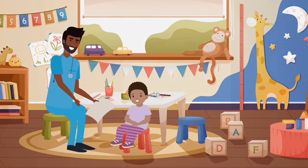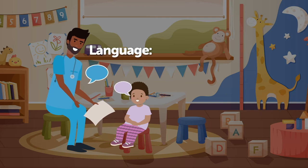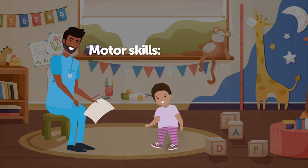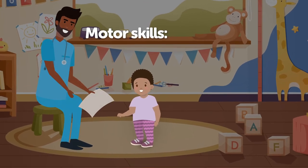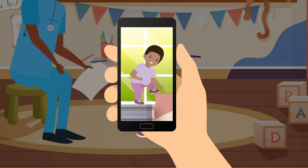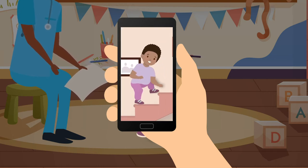During the Bailey assessment, the clinician will be checking JoJo's cognition, how JoJo thinks and solves problems, language, what JoJo understands, how JoJo follows instructions and labels objects, and motor skills, how JoJo walks, climbs stairs, picks up small items, and puts them in a bottle. Halfway through the assessment, JoJo refuses to walk up the stairs. Mom has seen JoJo climb stairs at home and recorded it on her phone, which she shares. Videos are useful for showing children's development at home, especially when they may not feel comfortable in the clinic environment.